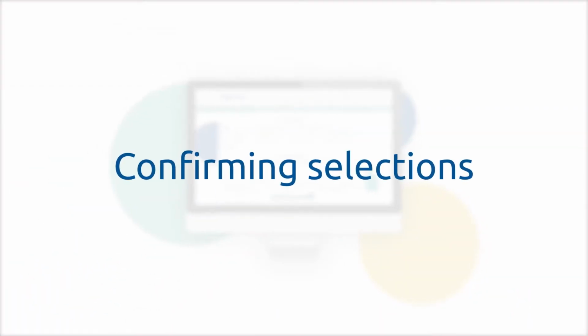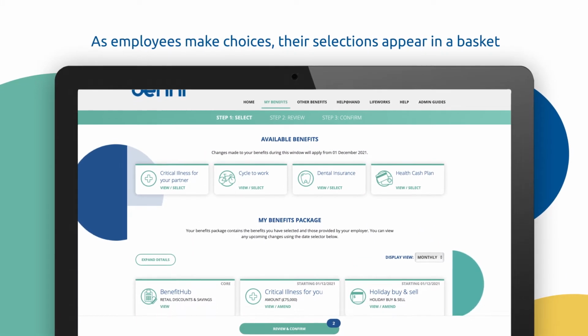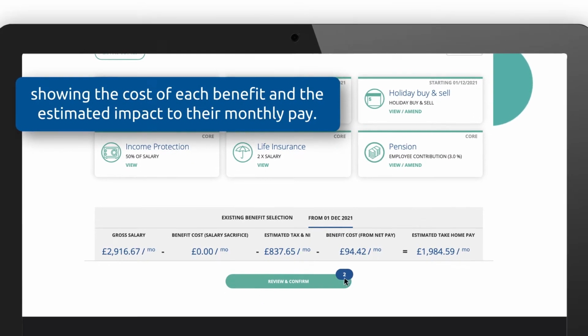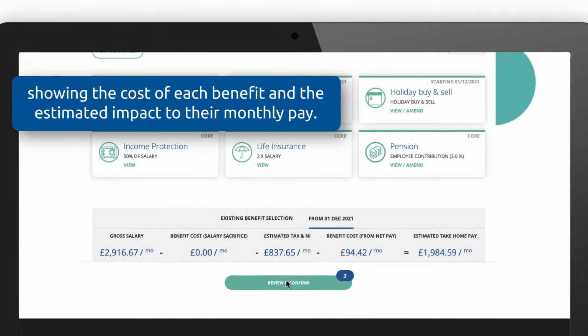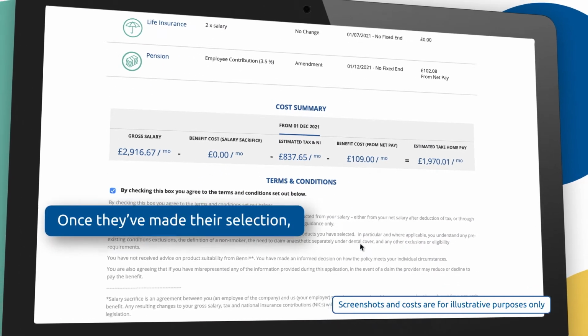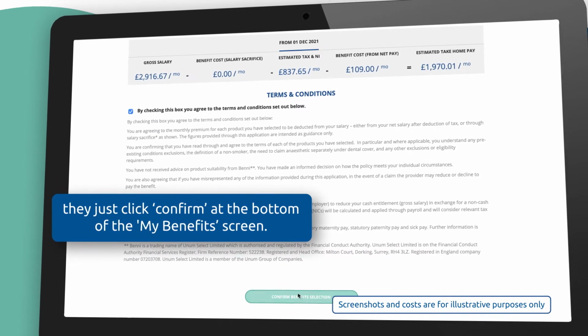Confirming selections. As employees make choices, their selections appear in a basket, showing the cost of each benefit and the estimated impact to their monthly pay. Once they've made their selection, they just click Confirm at the bottom of the My Benefits screen.